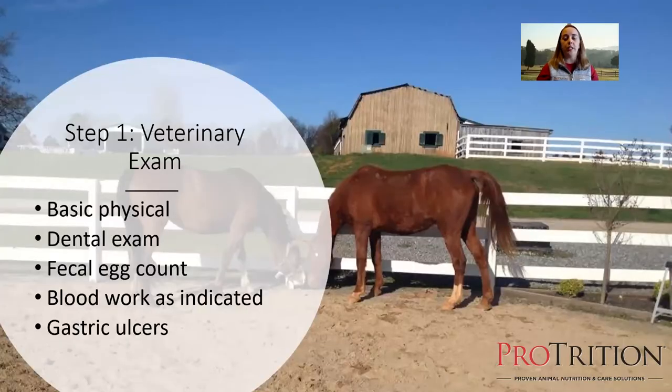And when you have a horse that's a hard keeper, especially a horse that has not been a hard keeper in the past and is now one, the first thing you should do is call your veterinarian. Before we talk about feed, we want to make sure the horse is healthy and there's not a reason for that horse to be losing weight. So your veterinarian will likely do a physical exam, check your horse's teeth to ensure that it is chewing its food properly.